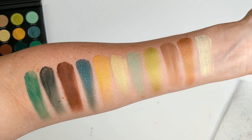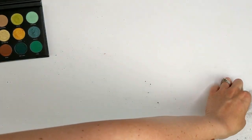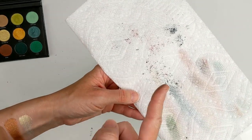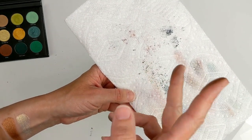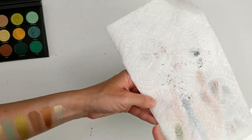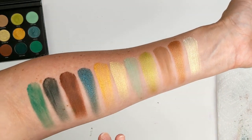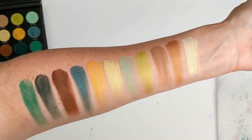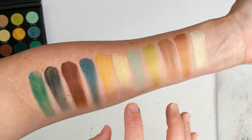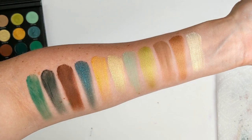The matte shades, even though they did have a lot of fallout, I tapped them off on a paper towel first. Actually, I want you to see how much came off on this paper towel. Once I picked them up, I just tapped my fingers like that and shook them off, and all of that came off. But it did actually make for better swatches. I didn't have stuff falling everywhere, and they didn't feel as scratchy as the ones in the last palette. The shimmer shades are so gorgeous, really rich and buttery. So this one I'm very excited about.